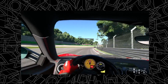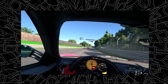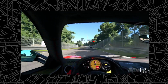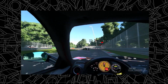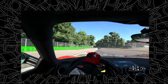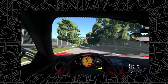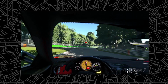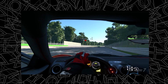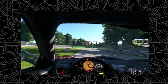I love VR, but it does have its limitations. Sometimes the draw distance and pop-in can be interesting, but overall, love the sense of speed. The Ferrari V8 sounds absolutely fantastic in my headphones. Braking's a little bit... felt like the wheels are locking on there. As you can see, I've got traction control on one. Hopefully it's not jumping around too much with the VR. I prefer to drive with the VR, but I've still got to remember to keep my head a bit more steady because it can get a bit rocky and jumpy.